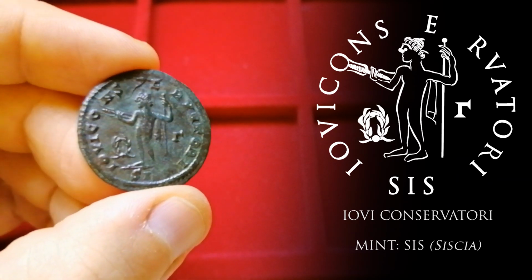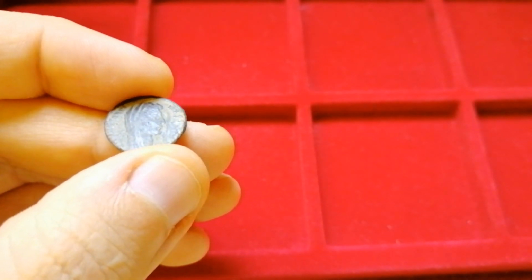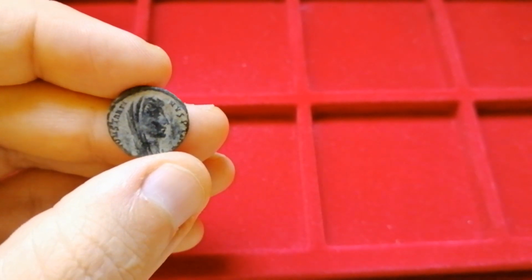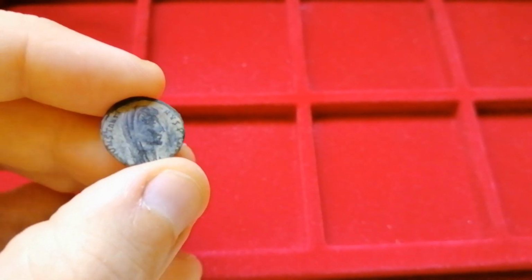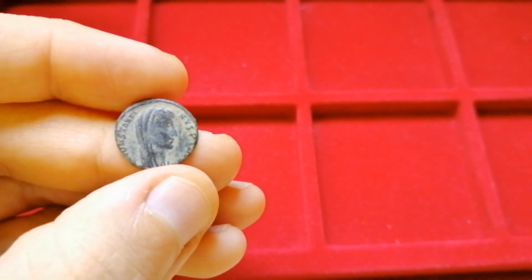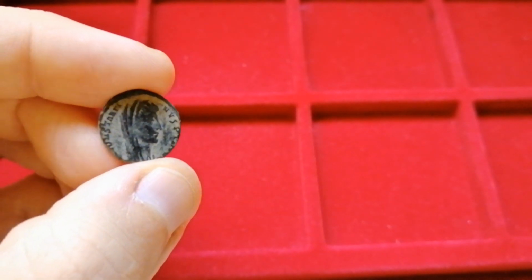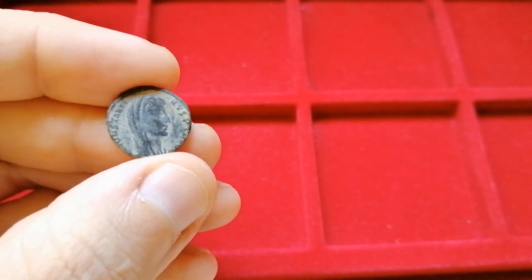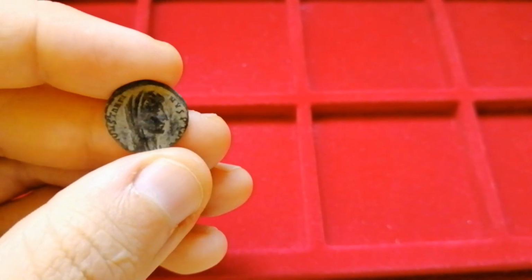And then we have this tiny coin minted some 35 years later, illustrating the dramatic debasement these coins suffered as well. The closer we get to 476 AD, the final collapse of the Western Empire, the cruder and smaller coinage gets. But that doesn't mean it has to be boring, and I'll show you guys. I've picked this particular piece for its historical significance.